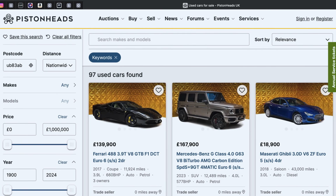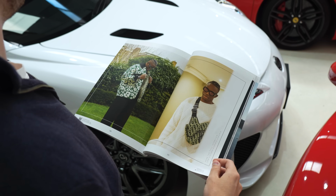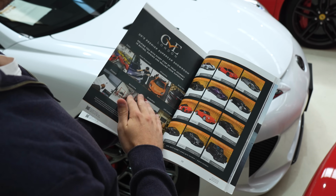Once we've got all the advertising material done, we'll advertise it on several platforms. So not only do we advertise on the basics, which is Auto Trader and Piston Heads and our website, we also go through several other platforms. We'll go through Car and Classic. You'll see the car being advertised in magazines that will also go out directly to sports stars in the UK. Not only that, we actually have adverts which go on billboards.